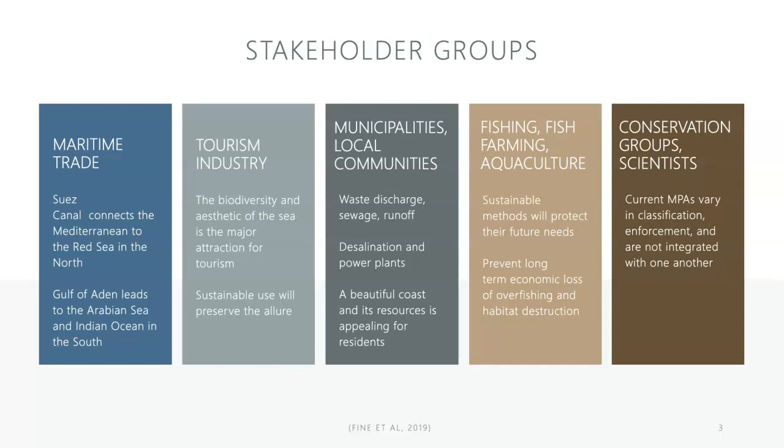Conservation groups and scientists are another stakeholder in the area. As there are current MPAs, they vary in classification and enforcement, and they are not currently integrated with one another.